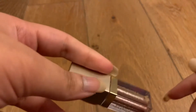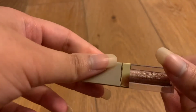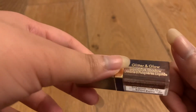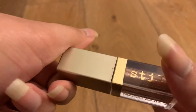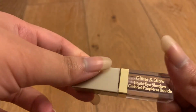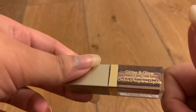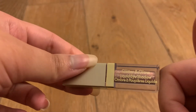So my goal for this one is also to use it 20 times, because this will take a while to use up, I think, and I am planning on using some of my other glitters as well. So yeah, you can only wear so many glitters at once.